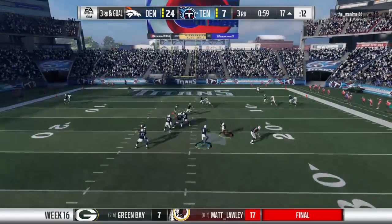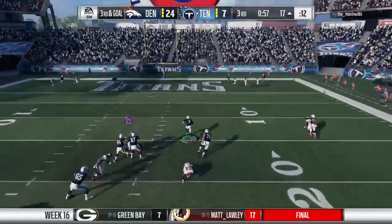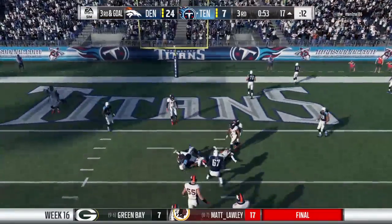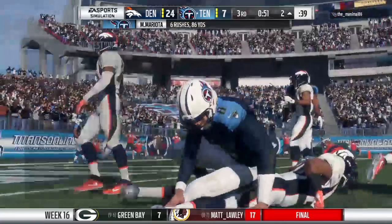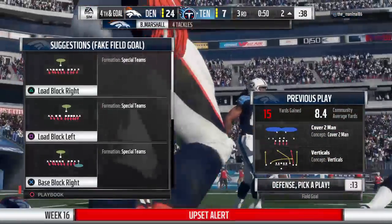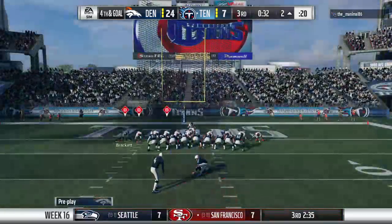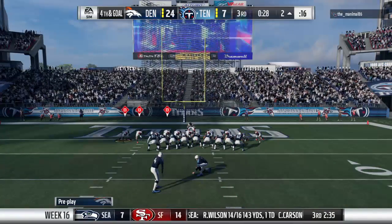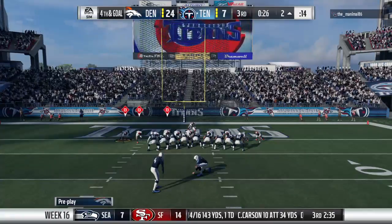From the shotgun, it's Mariota. Busts through the tackle. And he's able to get it down to the 2-yard line. They get 15, but they still need it a little bit more. Fourth down. Here's Ryan Succop for the Titan field goal. This is less than an extra point, just a 19-yard attempt.